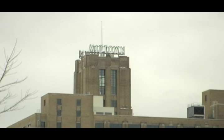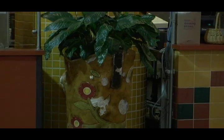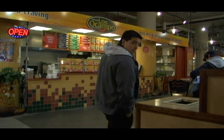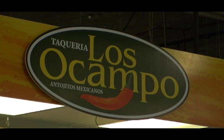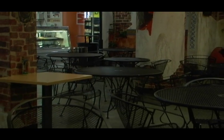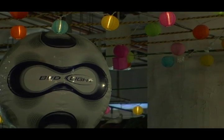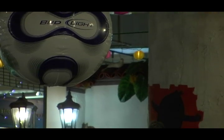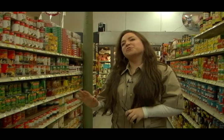We decided to get here, not all the way downtown, not all the way uptown, but right in the middle. It's pretty much Mexican food, straight up. We don't mix it, we don't do Tex-Mex, we don't do anything like that. But we're trying to make an atmosphere so that they could feel like they're home. So painting the walls, doing some designs, changing the tables. We don't have it yet, but we're still working on it.